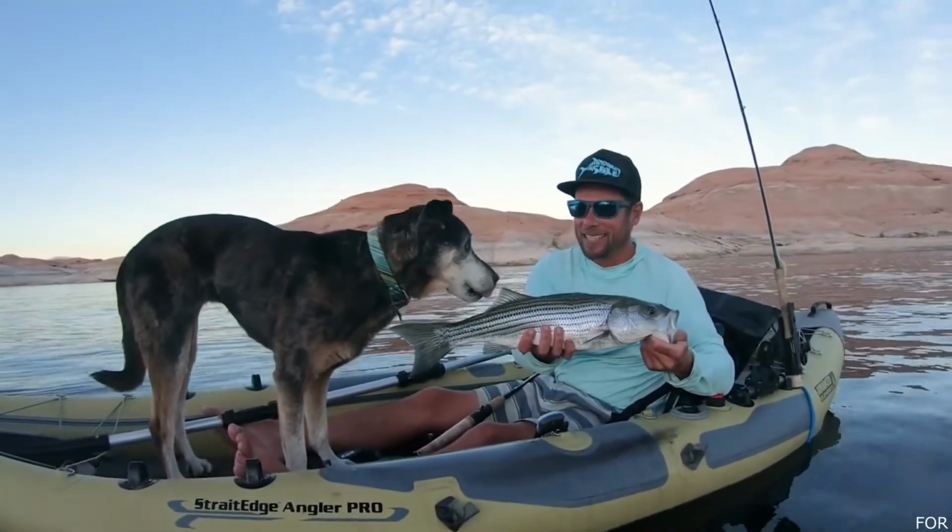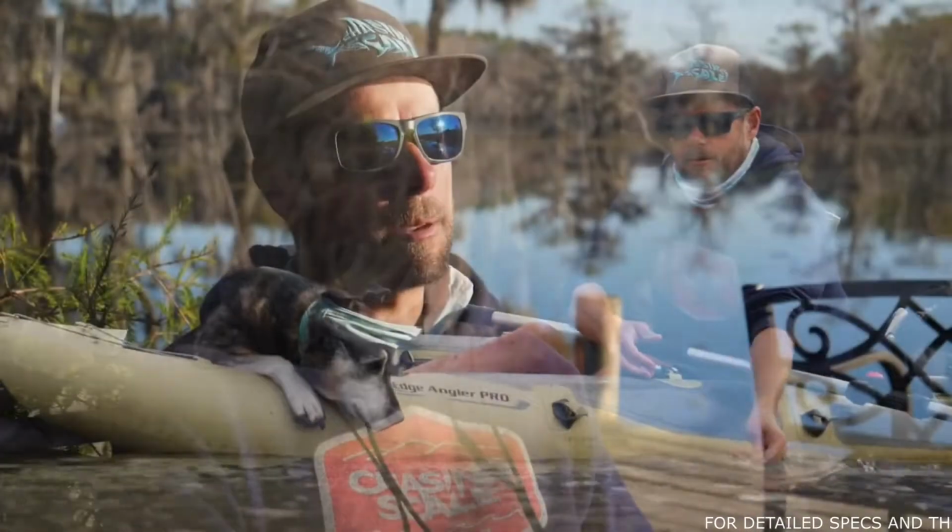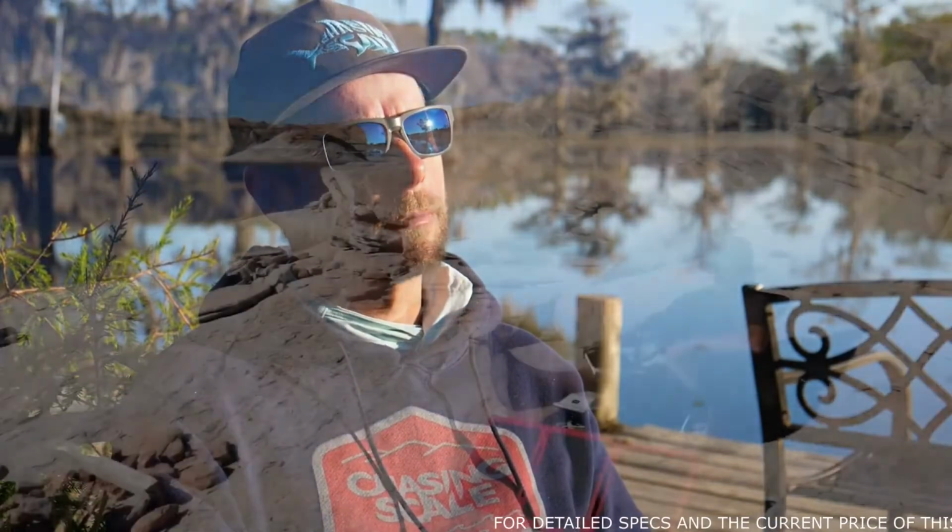I just love the fact that I can bring my dog out there. It kind of opens up a whole new world for me, being able to bring her out there and hitting the backcountry with so much room in those boats so we can really get after it.